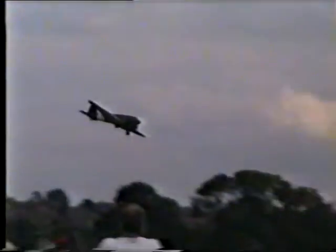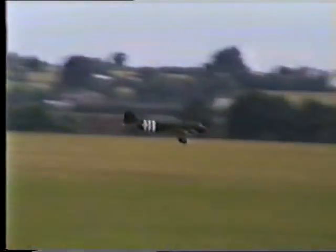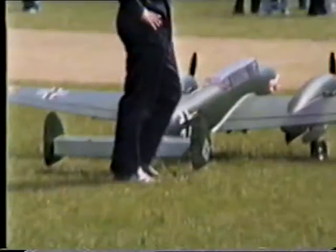the outer wing panels are foam. Well, it gets worse, doesn't it? Dear, oh dear. High above us is the magnificent Beach Expediter.